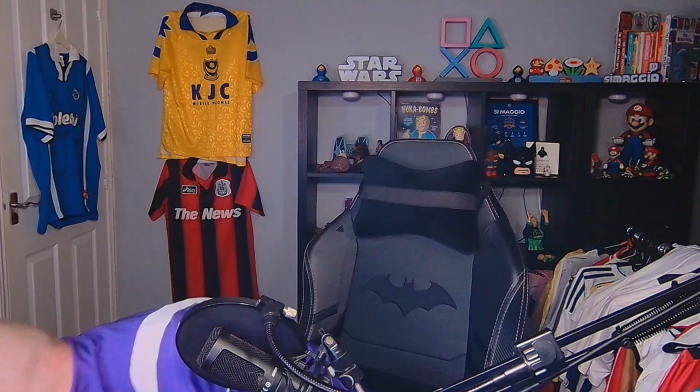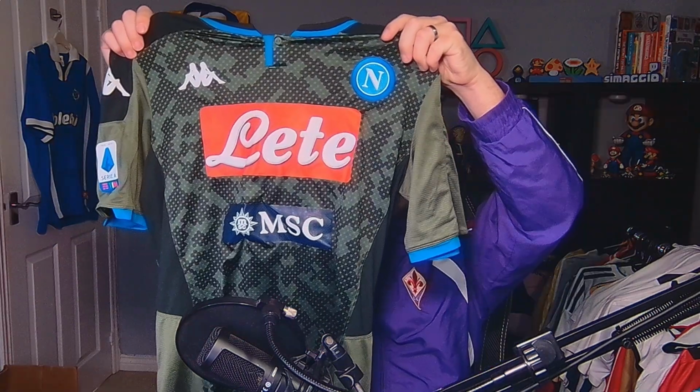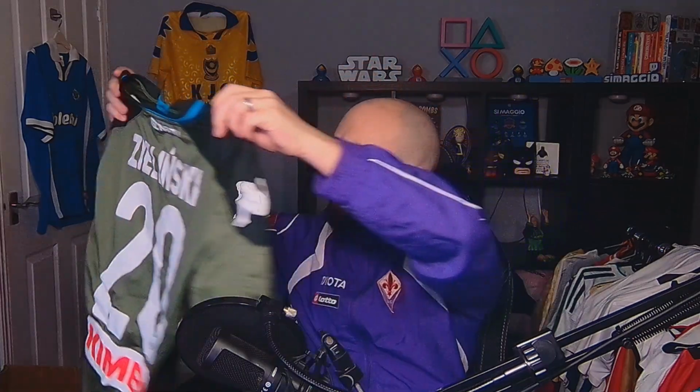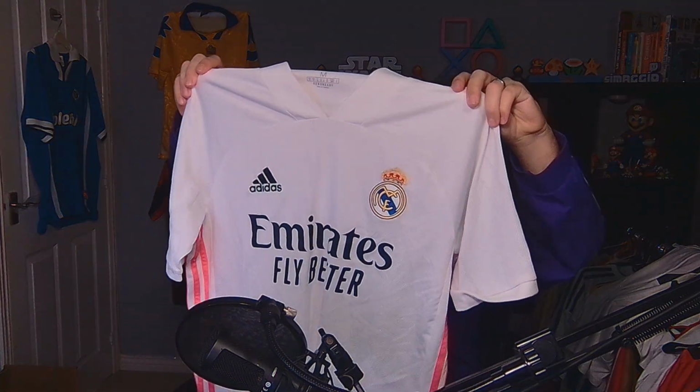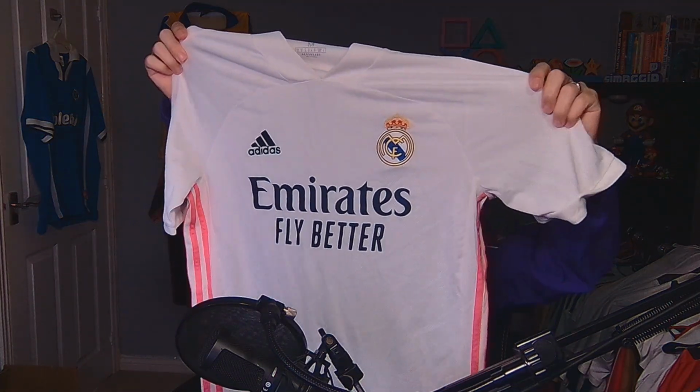This is a nice shirt. We've still got more of the box to go. We have Camo, Napoli, Zielinski on the back. That's nice. Nice material on these Kappas as well. We have another Fly Emirates, although I think this time we might be onto a Real Madrid with the pink sides, which I think is about 2015, if I remember correct. 2020 is a more recent one.